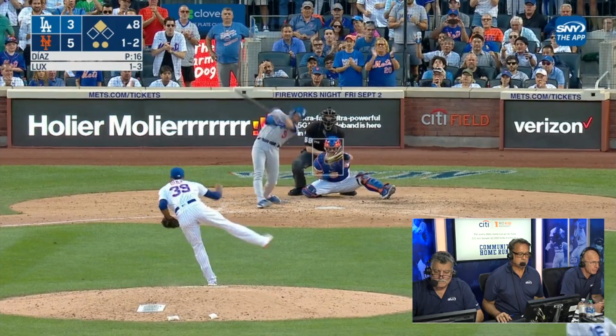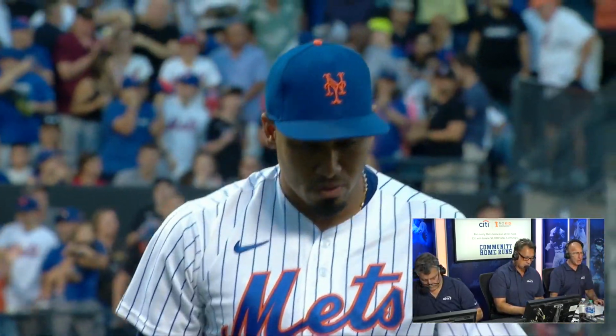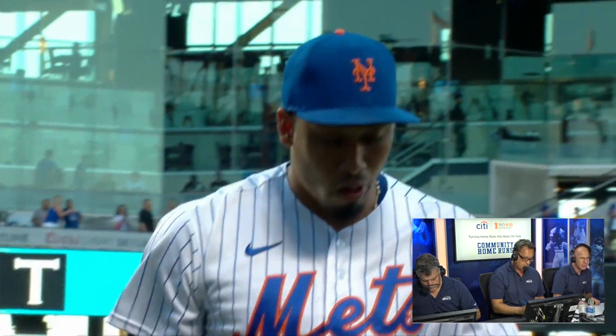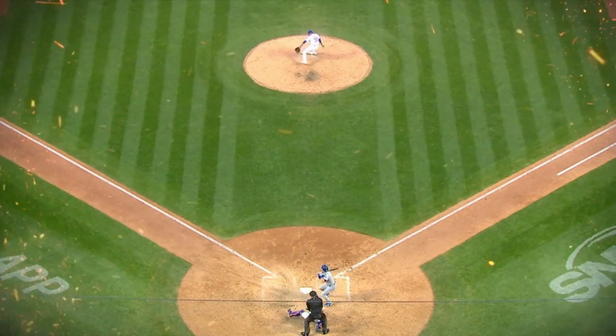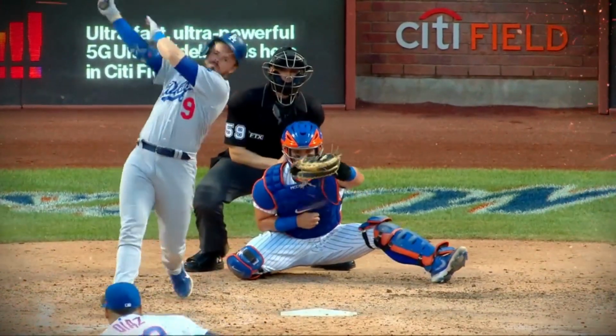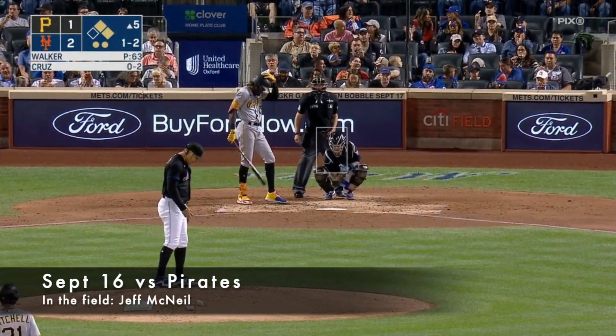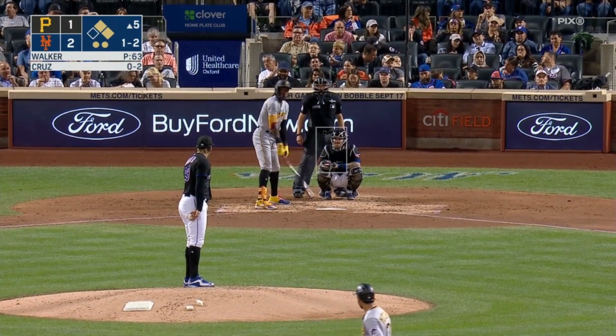1-2 coming. Struck him out. 103. That is an angry pitch by Edwin Diaz, who gave up a run in the 8th inning for the first time this year and then dialed it up like he hasn't dialed it up all season. Whoa. Like to see it. Love to see that. He can come back in there with the same pitch. He can counter with the split finger. He can throw a curveball. He's got many options here.